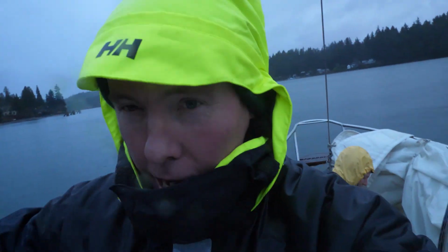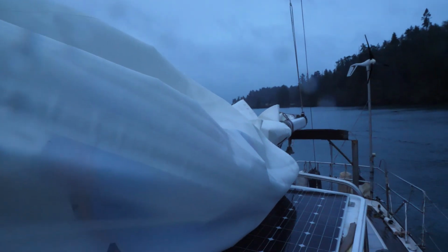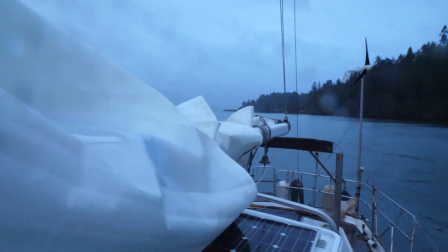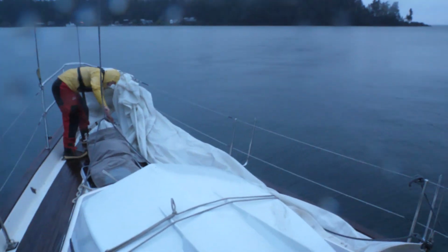And we were in the gusts up into the 30s there. We had that double reef main, but we just dropped it here. You can see it's just laying on top of the boom, roughly tied up for now, as we came in. And like we said, we got the working jib. This is going to stay out overnight.